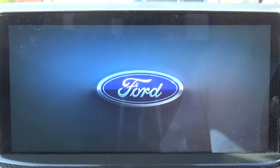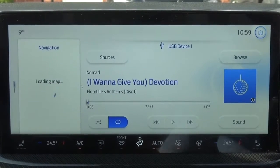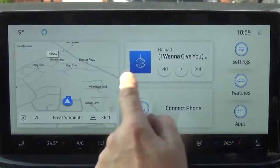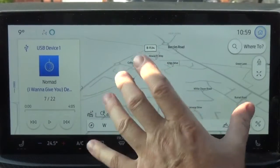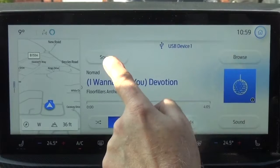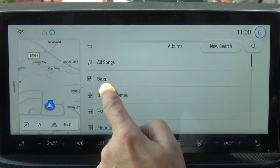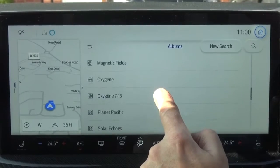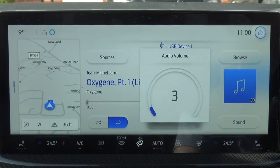The 13.2-inch Sync 4 screen. This is the interface. You've got a home button there which brings up these panels. There's your map, music and phone tiles. Now this particular one, if I click on the map, it then brings that up bigger. I can go back to the music. It's quite nice. I've got sources I can look at, or I can browse the album that I'm in. So if I just get rid of that message, I can go to a particular track I want and select it like that. Turn the volume up.